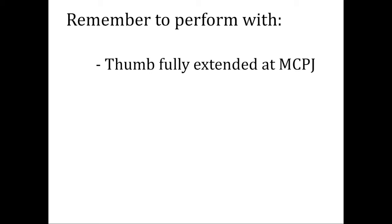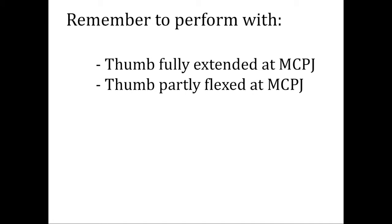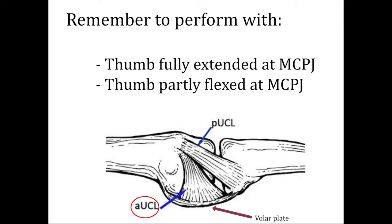It is important to remember to perform the radial stressing both with the thumb fully extended at the MCPJ and the thumb partly flexed at the MCPJ. This is because the accessory collateral ligament is on full stretch when the thumb is extended at the MCPJ. So if the thumb is only examined in extension and the accessory collateral ligament is intact, one might miss the proper ulnar collateral ligament injury because the presence of the intact accessory ulnar collateral ligament will confer some degree of stability.